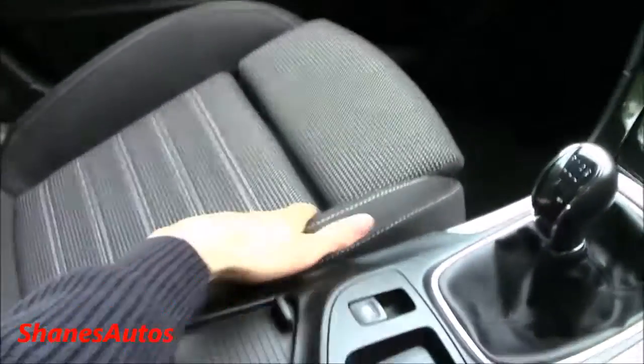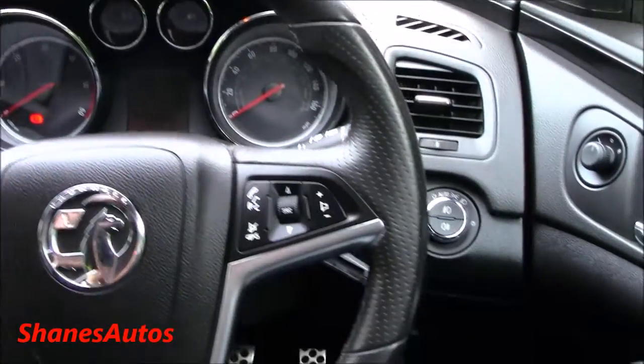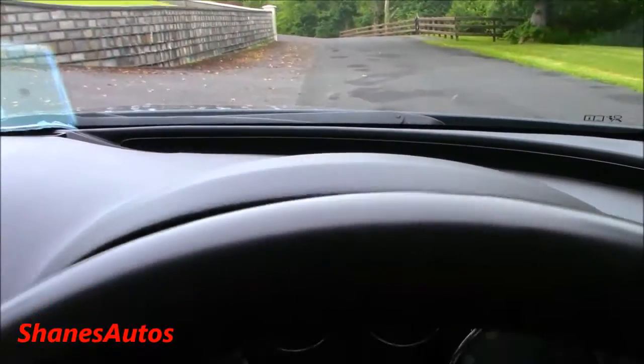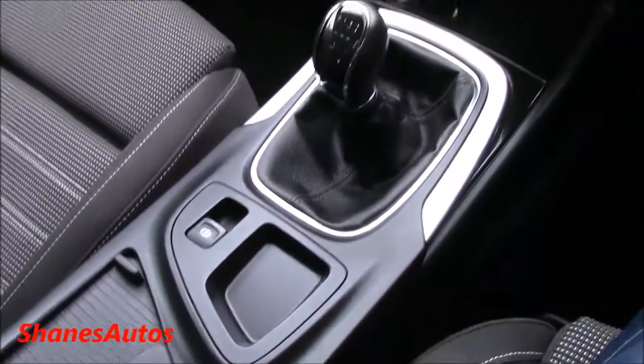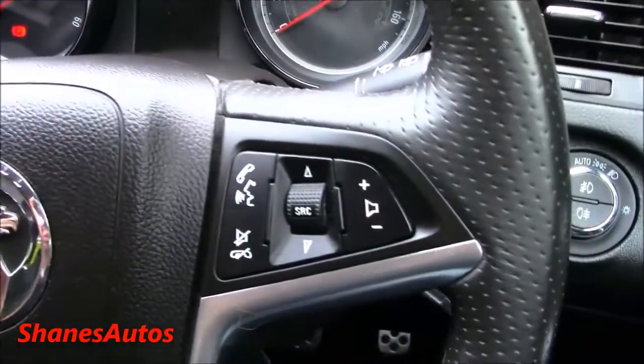The interior of these Insignias is very nice. Now this one being the SRI, it's even nicer. As you can see, I have the very nice sports bucket seats with adjustable leg rests. The seats themselves are very adjustable as well. It's very easy to get comfortable in them. It's a lovely interior. Got your automatic headlights, four electric windows, very nice black piano veneer finish. This tapers into the top of the dash where it splits in the middle and continues on around again. And of course you've got your cruise control settings on the left and radio controls off to the right.